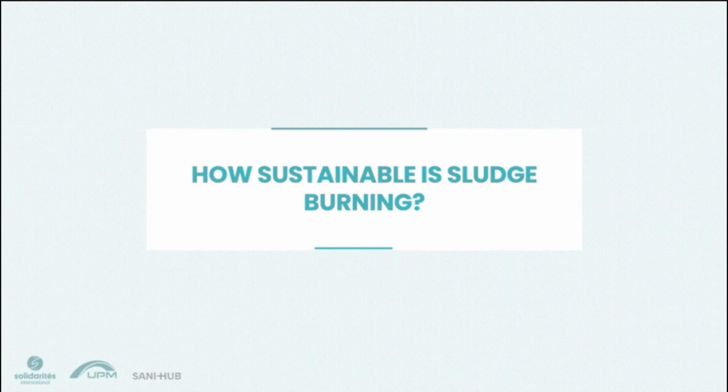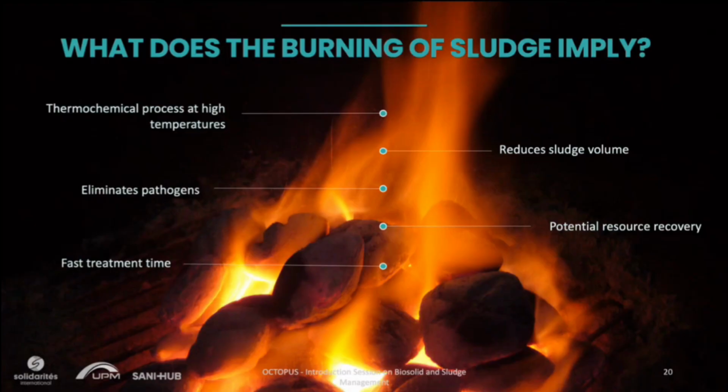I want to talk now in the last few minutes about how sustainable sludge burning actually is. So what does sludge burning actually imply? First, it describes a thermochemical process at high temperatures. And there we can differentiate between incineration, gasification, and pyrolysis.